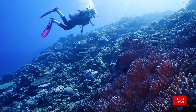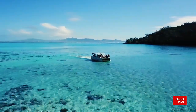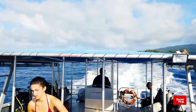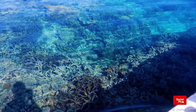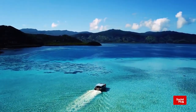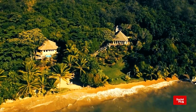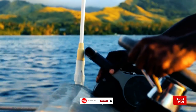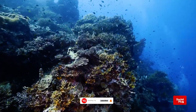Snorkeling and scuba diving in these waters are a delight, thanks to the water temperature ranging from 25 to 32 degrees Celsius. On clear, calm days, the visibility underwater can reach an incredible 40 meters, providing a breathtaking view. For an unforgettable journey, resorts on Kandavu and Ono Island offer accommodations with direct access to snorkeling and diving experiences.